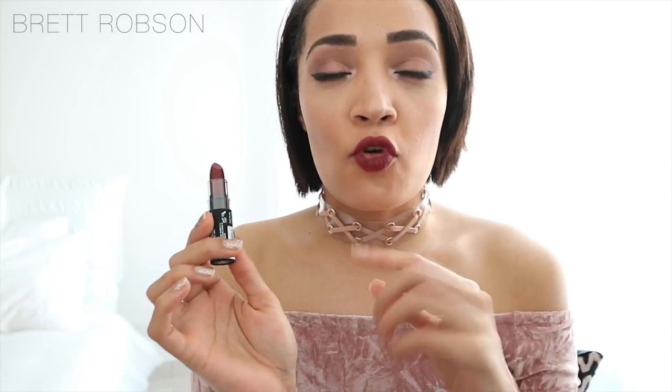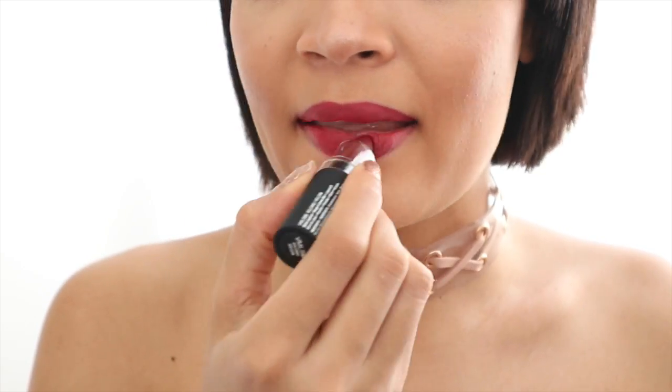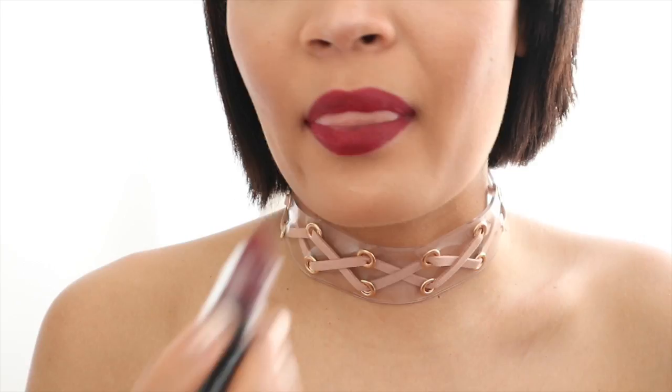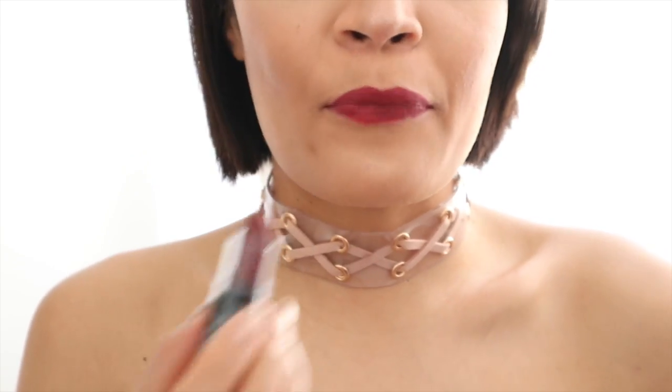So the next shade that I'm wearing is Volcano, and this is a beautiful deep red shade. I feel like it came off a little patchy on my lips, but that was probably because I just wiped off a lot of dead skin. Whoopsie. Other than that, I think it really looks nice. This sort of shade is great if you don't want to wear any makeup, because it can make you look almost put together with just eyebrows and this color on your lips without making a lot of effort. I really like the shade.